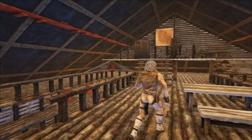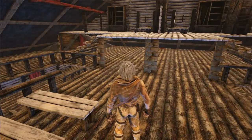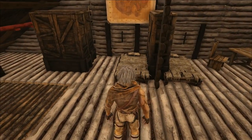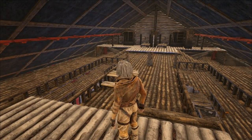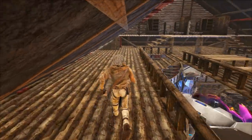Got a huge space to play with up here. I mean, you can use it for anything. I just put some beds and things in, a bit of a barracks. I was also thinking if I opened up a section of the roof and put some pillars in, I could use this for a bit of an aviary, to bring your flyers in to drop resources off.